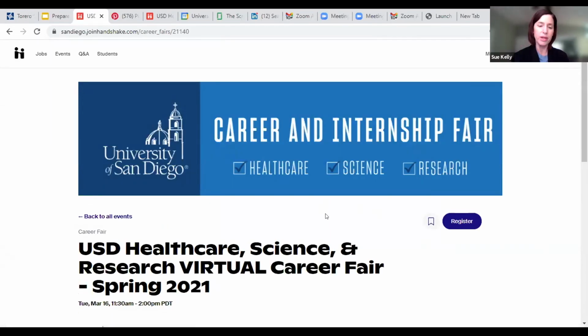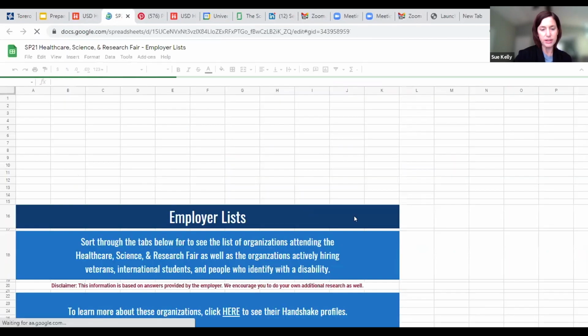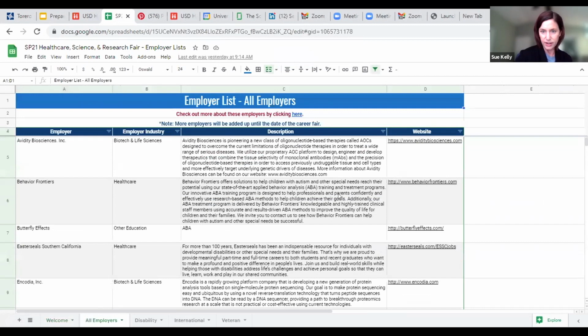There's a little tab, it automatically sent us to this. If you hit list of organizations, oh, we did reformat a little bit. So this is great. Kelsey created this list, and she has all the employers listed in here with some general information about them and a link to their website. Also, if you want to know which employers are hiring students with disabilities, international students, and veterans, those companies are also listed as well.